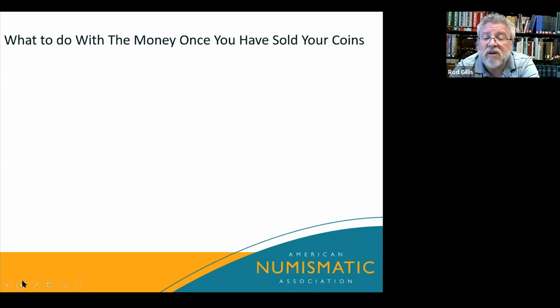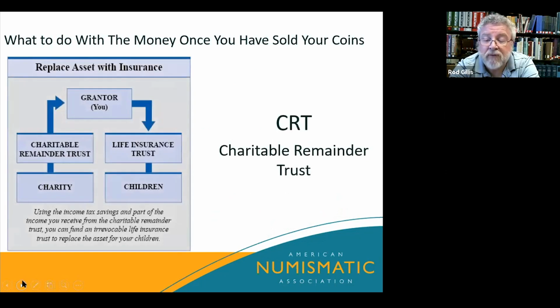What to do with the money once you have sold your coins? Well, one of the things that you can do with the profit from your collection is put it in something called a CRT, which is a charitable remainder trust. And what happens is that you actually divide the money into two places. You divide it up into money that will go into a charity, and you will also put some of the money in a life insurance trust. And the money that will go into the life insurance trust, once you pass away, will go to your children tax-free. Okay.